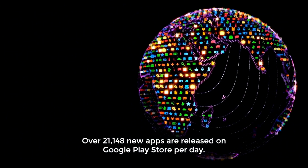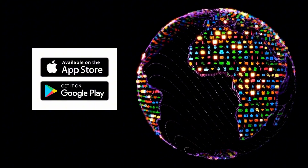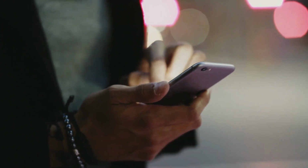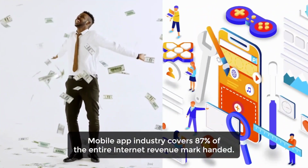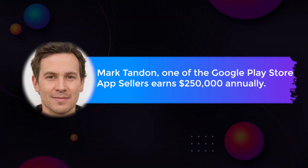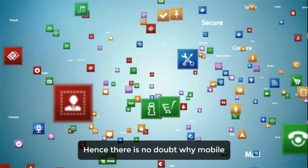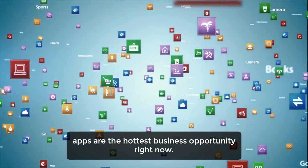Around 310 million apps are downloaded daily. Over 21,148 new apps are released on Google Play Store per day. An average mobile user spends 90% of the screen time on apps. Mobile app industry covers 87% of the entire internet revenue. Mark Tandon, one of the Google Play Store app sellers, earns $250,000 annually. And an average app seller on Play Store earns over $12,000 per month. Hence, there is no doubt why mobile apps are the hottest business opportunity right now.